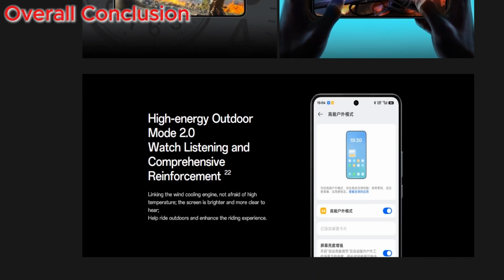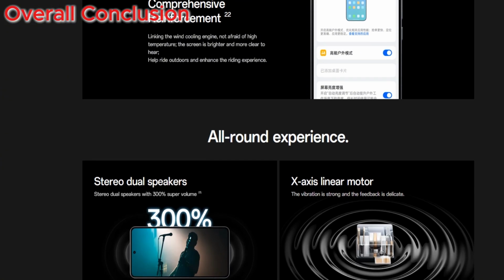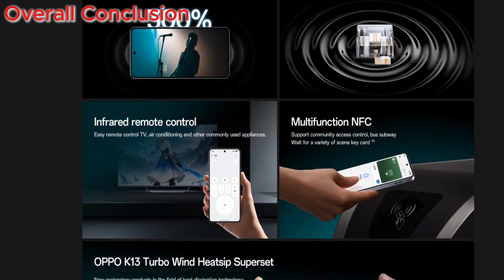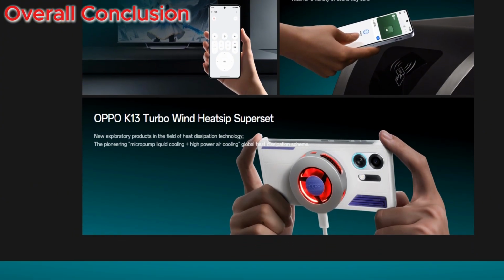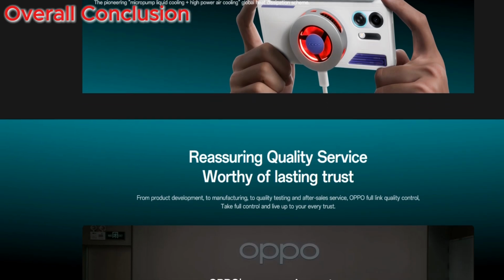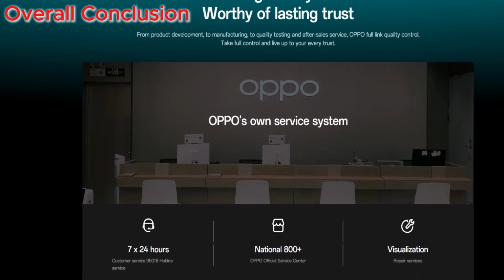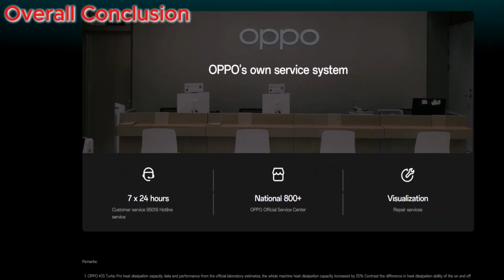If you are a serious mobile gamer or someone who pushes their smartphone to its limits and values sustained performance, long battery life, and innovative cooling, the Oppo K13 Turbo Pro appears to be an excellent choice. However, if camera versatility, especially in ultra-wide, or a headphone jack are high on your priority list, you might need to consider alternatives. Its competitive pricing in China makes it a compelling option for its target audience. The key will be its eventual global availability and pricing.